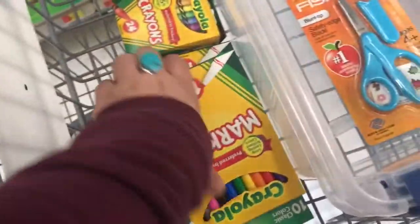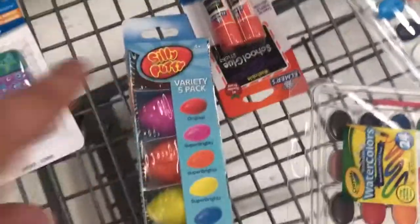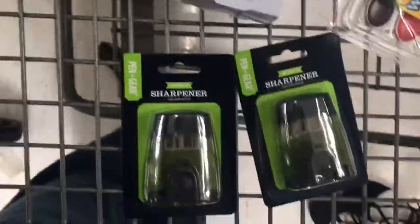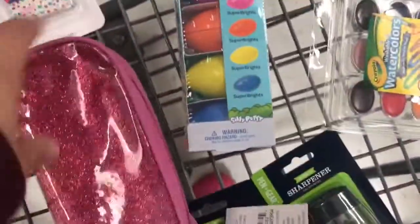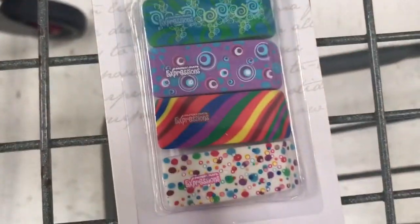Got some markers and crayons. Okay, all my scissors. Gonna be some paint. Colored pencils, regular pencils, the Sharpies are mine. Glue sticks, silly putty, I thought we could break it up. Sharpeners, and then this cute little glitter bag for Emmy. I don't know what Elliot did. It's probably not practical because they're smaller, but they're so pretty and colorful.